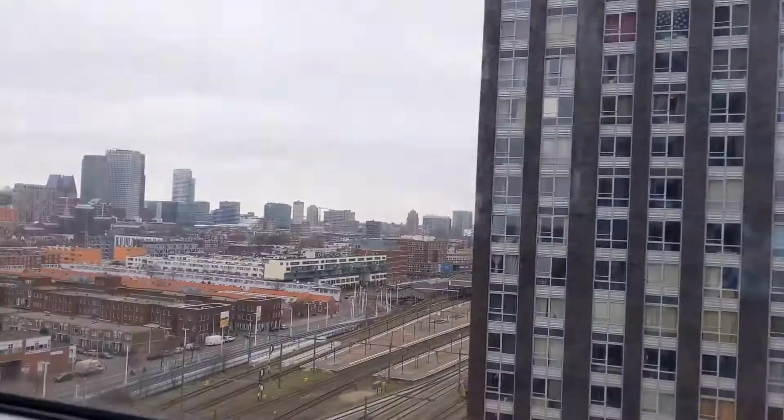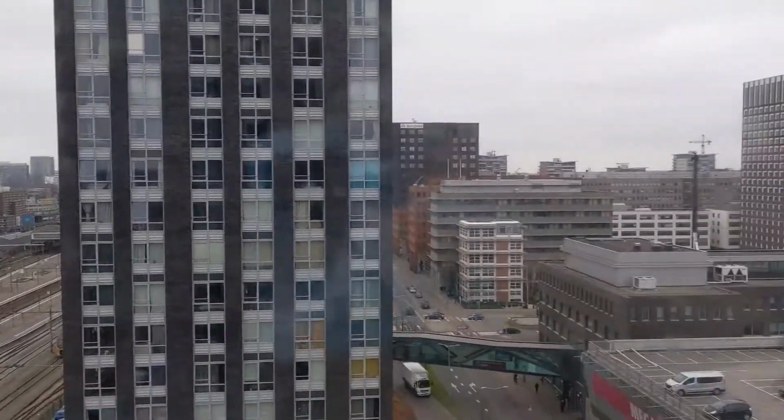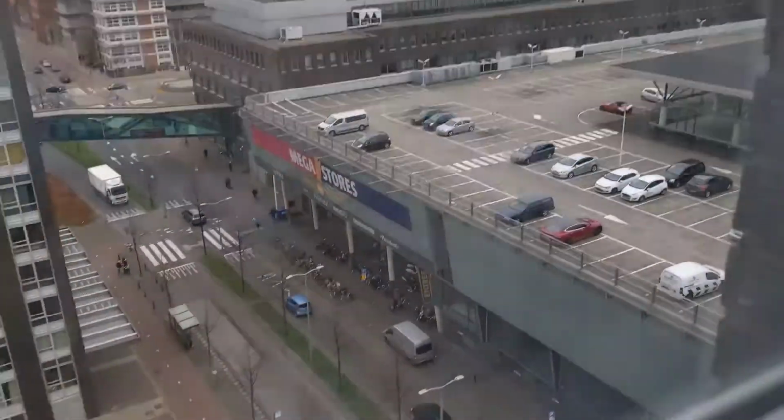Yeah, there's my window. I can show you the view. I get to see all the trains come in and out. Seems appropriate, right? I'll be in them enough.